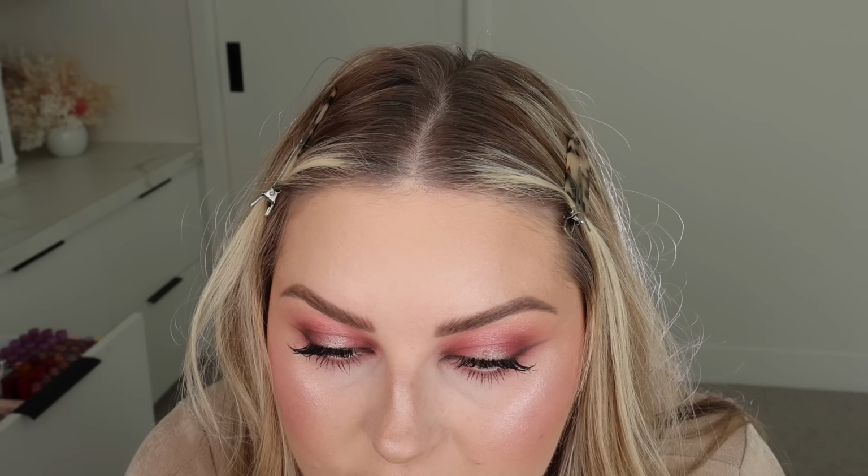I guess this is like the hardest part for me, is finding a lip colour that I like with my natural skin tone. And I'm also trying to find a colour that I don't just go to all the time, something I don't use often.